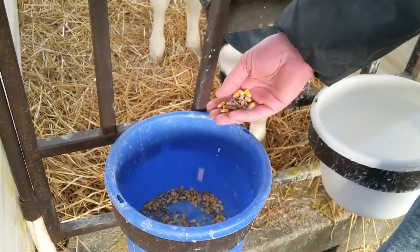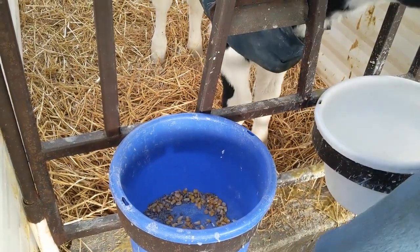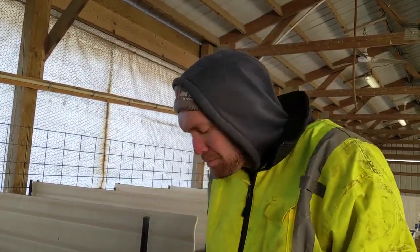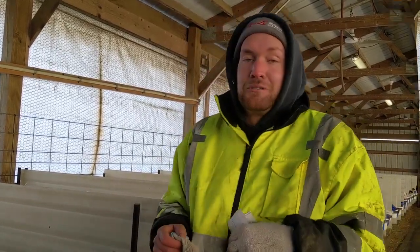Here's their starter grain. Pretty good. Once they're a little bit older, they can start switching to more grassy forages. I am not a cow. Yeah, that's for sure. But anyways, I don't know what I was going to say.